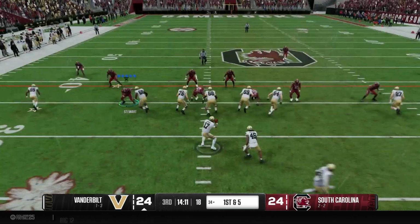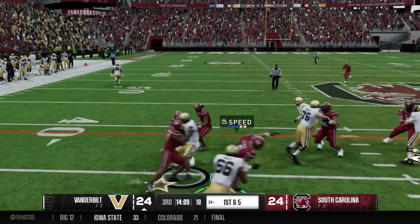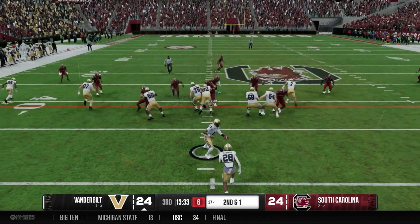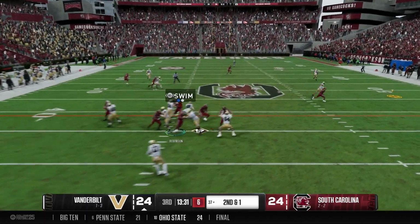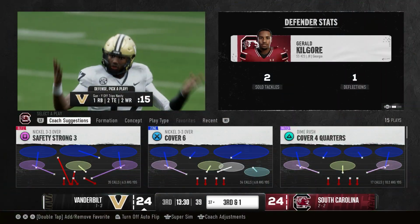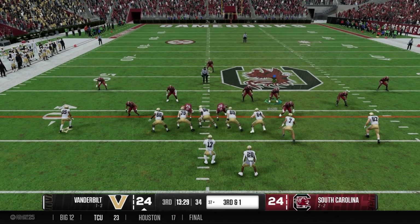So 1st and 5 now for Vandy. Motion, but handoff left side. Newberry will get it, and he'll pick up 4. 2nd and 1 now, stacking the box to South Carolina. It's play fake, though, for Vanderbilt as that pass is knocked away. Good defense by Gerald Kilgore with the deflection.